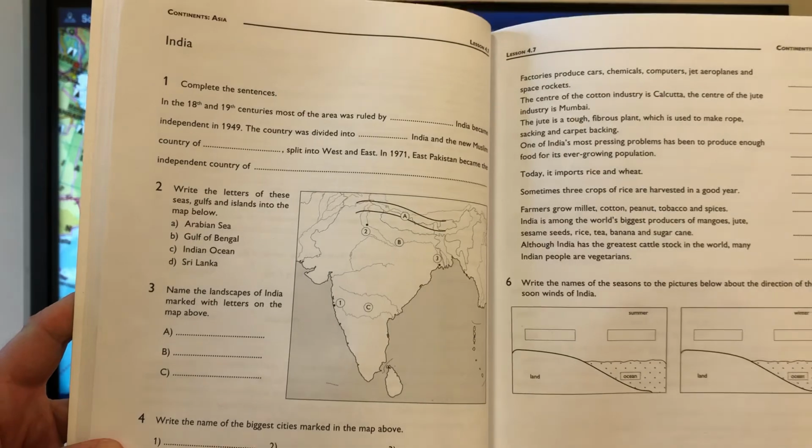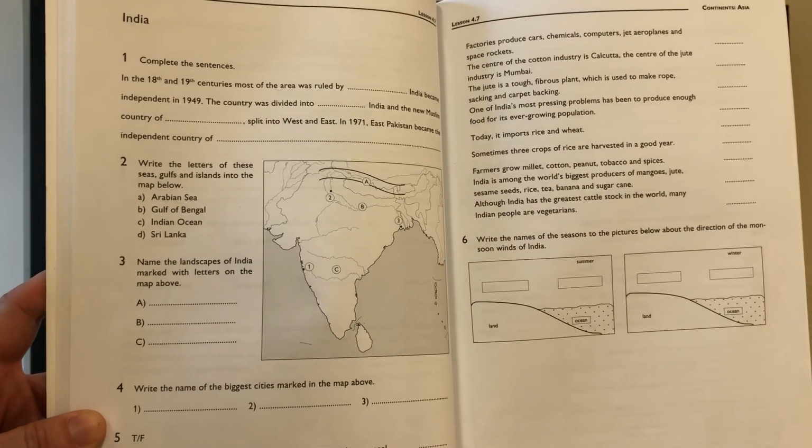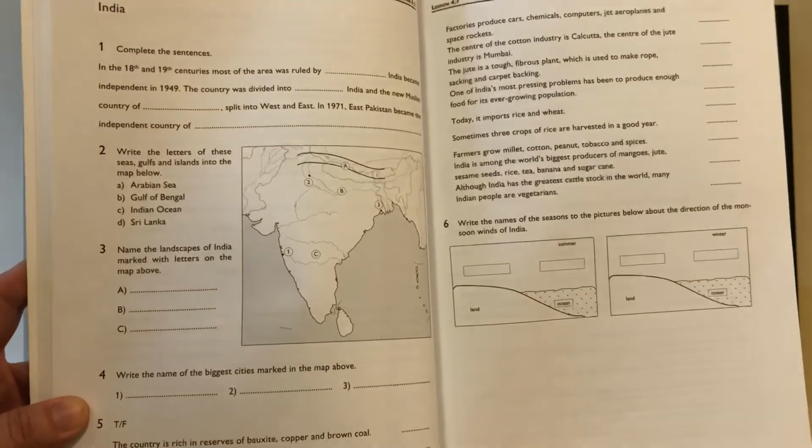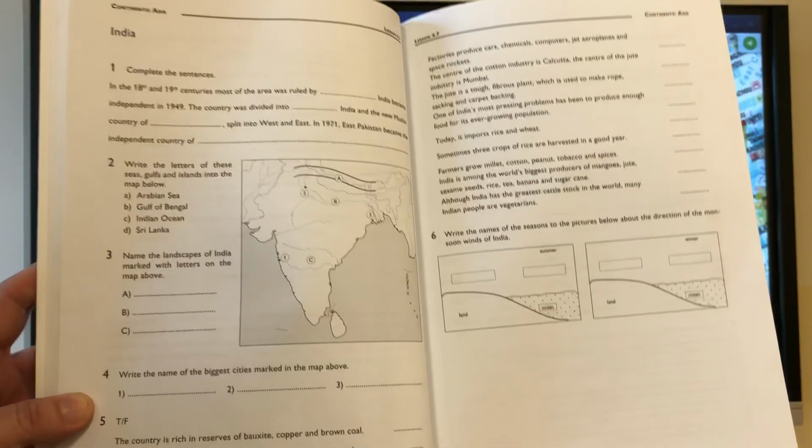India, page 38-39. My next lesson will be on this one. So we are going to check all the things you write here in your workbook. Don't forget to use your textbook for this.